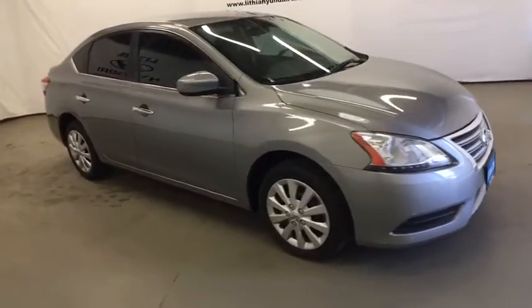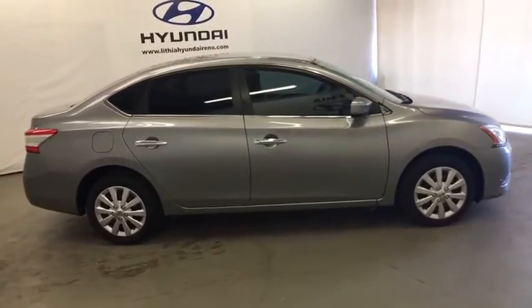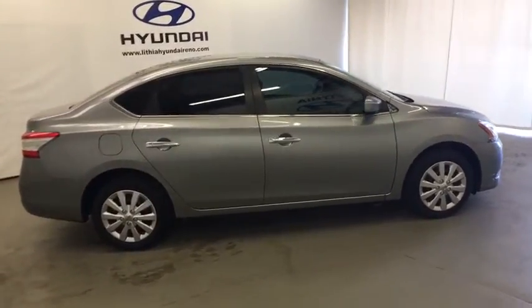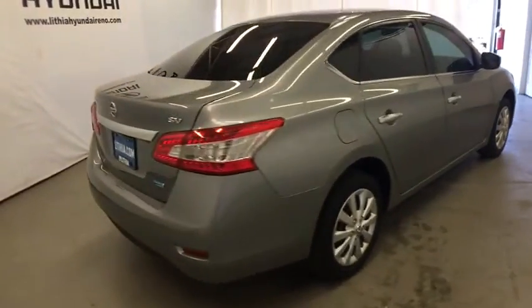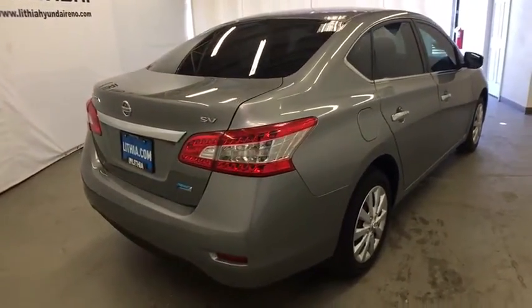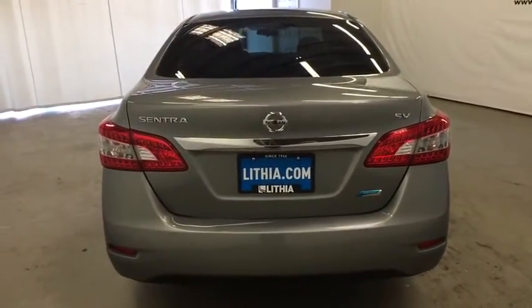2014 Nissan Sentra. With its spacious and versatile interior and stellar fuel efficiency, the Nissan Sentra is the obvious choice for anyone who wants to enjoy a stylish and comfortable ride. This vehicle has less than 55,000 miles. Here are some of this vehicle's great options.